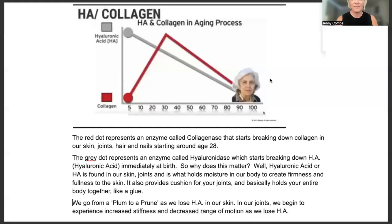So, what do wrinkles, fine lines, and achy joints all have in common? Well, they're simply signs indicating that your body's collagen levels might be critically low and in need of being replenished. So, let me show you something that actually happens in the body as we age. Okay, this is a perfect example of how hyaluronic acid and collagen go through the aging process. So the red dot, this is an enzyme called collagenase, and it actually starts breaking down the collagen in our skin, joints, hair, and nails around the age of 28. Okay, that's when our collagen stores start depleting.